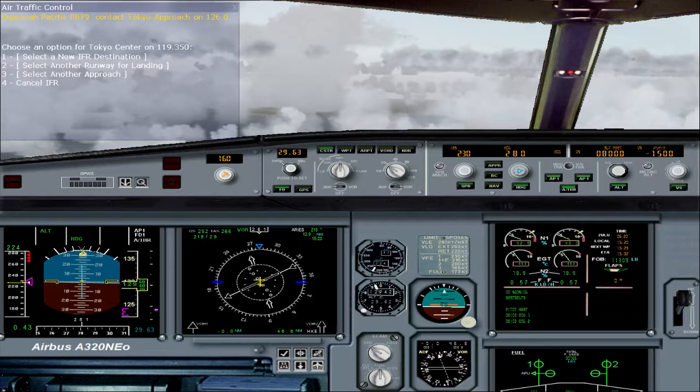American Pacific 8879, contact Narita approach.